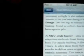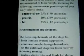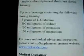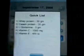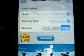Pre-workout. Let's go back. I'm going to select intra-workout. What I should take during my workout. Calculate. Same number of calories, about 2,900 calories. That doesn't change. But the suggested supplements do. Sip on a beverage containing the following during training. Let's go back. So you get the idea. You do the same thing for post-workout. If you know what the supplements do and you don't need a detailed description, just go to Quick List. And there's our quick list on what to take and what works.